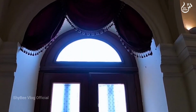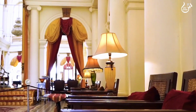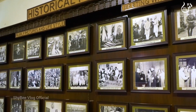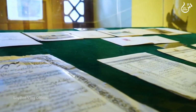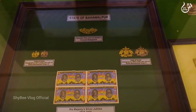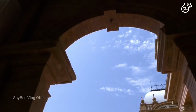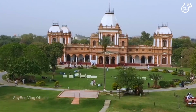Inside, you'll find an array of rooms, each more beautiful than the last, adorned with antique furniture, luxurious draperies, and elaborate frescoes. Several expansive verandas offer panoramic views of the surrounding gardens, perfect for taking in the serene beauty of Noor Mahal.